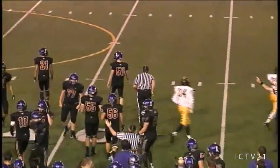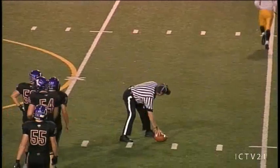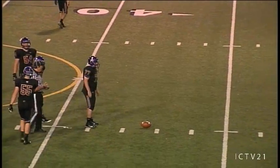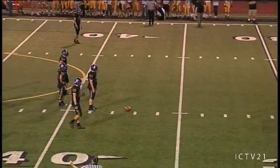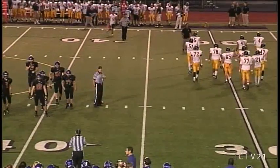This Inglemoor offense is moving the ball pretty well here in the first half. Eagles just can't seem to get off the field on 3rd downs. Good job by Woodley there to be patient on that one. He's only a sophomore, standing at 6'3", 190 pounds. Looks like he's got lots of potential.